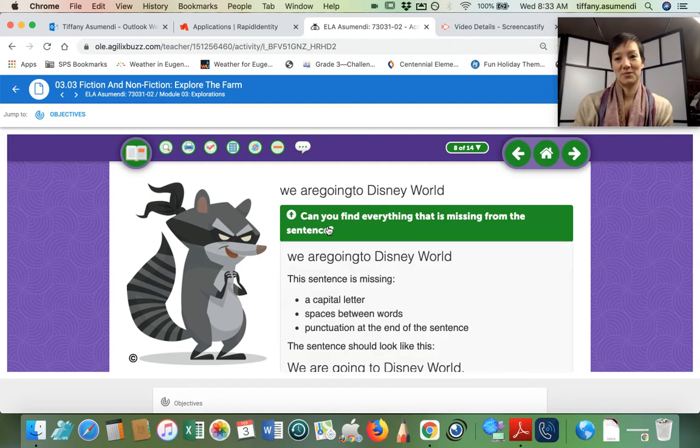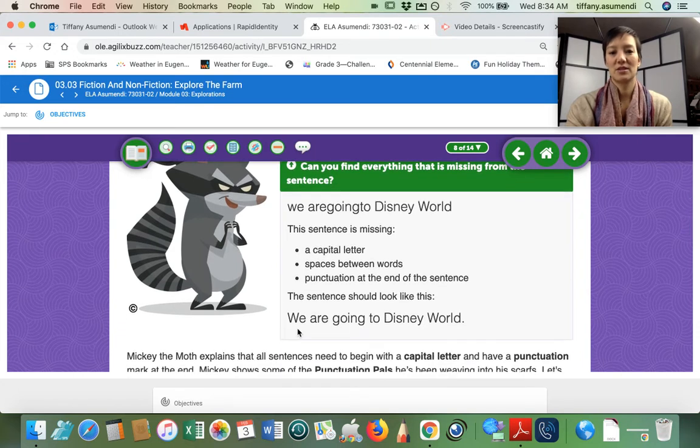We are going to Disney World. The sentence is missing a capital letter, spaces between words, and punctuation at the end of the sentence. The sentence should look like this. We are going to Disney World.